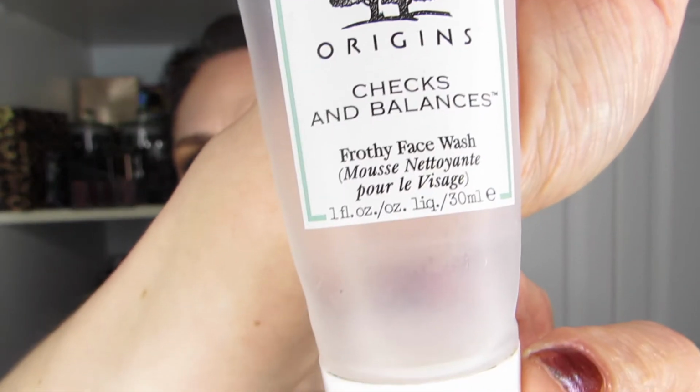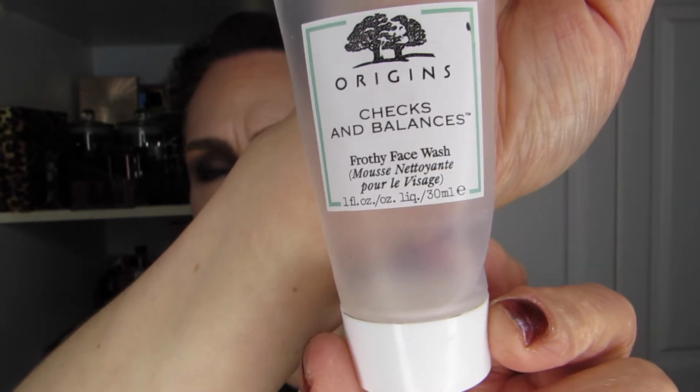The serum lasted about 30 days, which is a lot. I also had, as part of it, 2 kits actually of a bunch of Origins products. Another one is the Checks and Balances, this is the Frothy Face Wash. It has a minty aspect to it, which was interesting. This one also lasted quite a while, not as long as the face serum, but again, quite a while. So that's 3 of them.